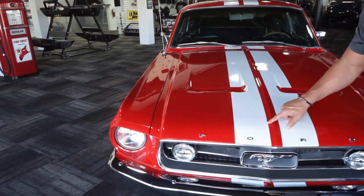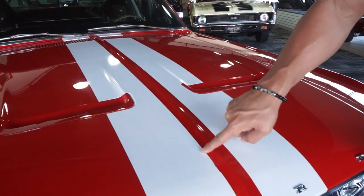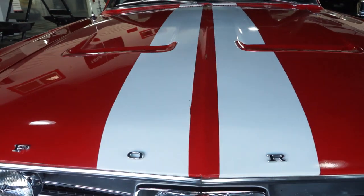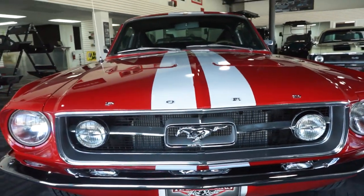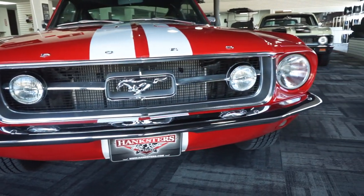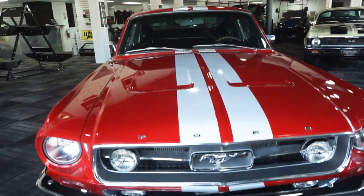The first one being there is a slight scuff there on the sticker, the hood sticker, the Ford logo there across the front of the hood. Grill looks good. Your Mustang there in the center of the grill looks to be in good condition. Your fog light's in good shape. The clarity of the glass is good. Front bumper looks nice as well. You don't see any rusting or pitting in the chrome or around the bumper bolts.